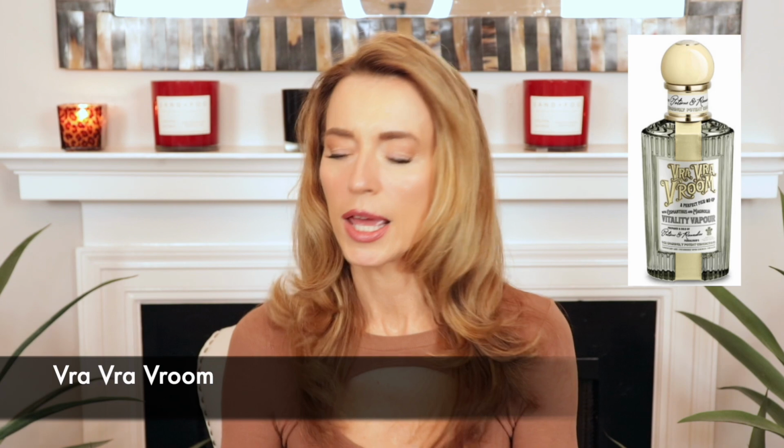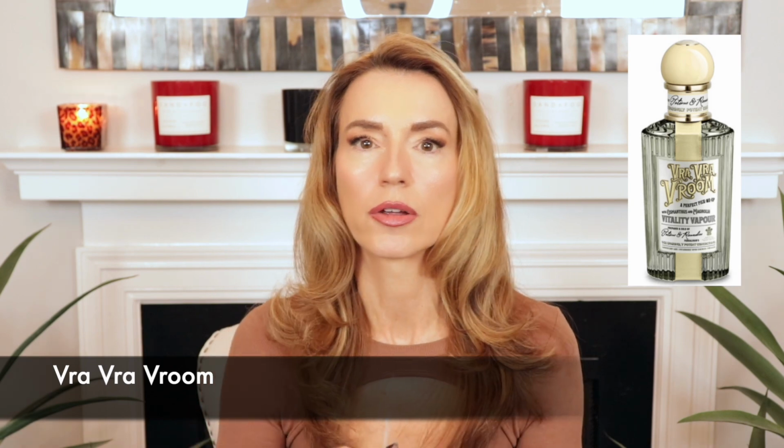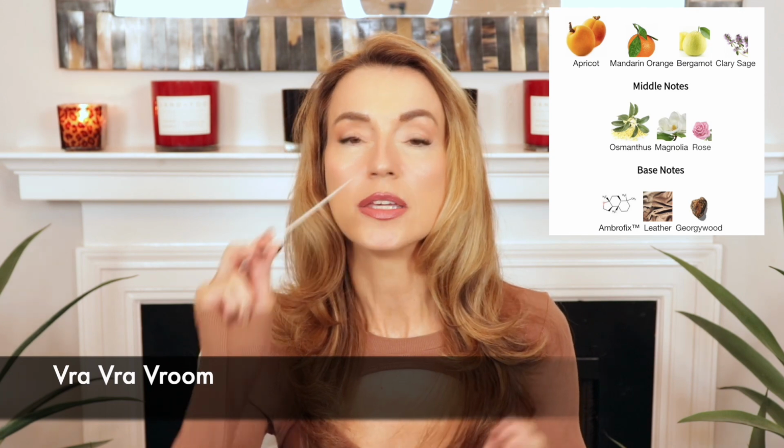And for about 5-10 minutes on paper, I thought it was going to be one of my favorite Osmanthus fragrances of all time. This is called Vra Vra Vroom. And it features the note of Osmanthus, but it also has leather in here. So, oh my gosh, the beginning is an Osmanthus for Osmanthus lovers. It's beautiful and fresh. It has such a yummy, delicious apricot-y vibe.